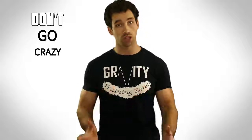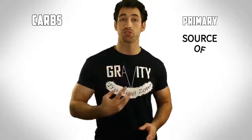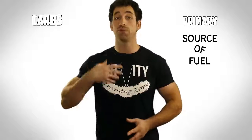Also eliminate refined carbohydrates out of your diet. That includes pasta, bread, cereal, and food like that. Instead, the only carbs you should be having should be complex carbs, such as brown rice, sweet potatoes, yams, oatmeal, and things like that. Don't go too crazy with keeping carbs low in order to burn off some belly fat. Keep in mind that carbs are your primary source of fuel, and since your primary goal is to build muscle in order to ultimately not be skinny fat anymore, you want to make sure you're having enough carbs to fuel your strength during your workouts to build even more muscle. So again, complex carbohydrates are good.